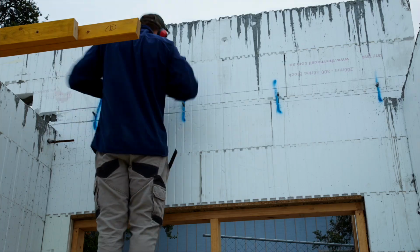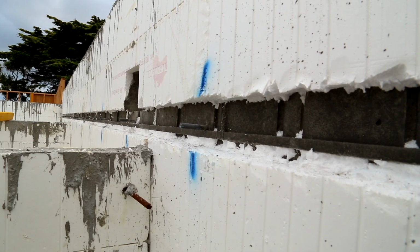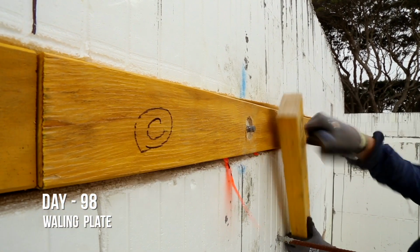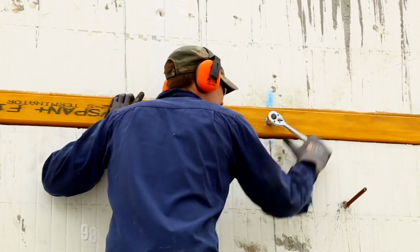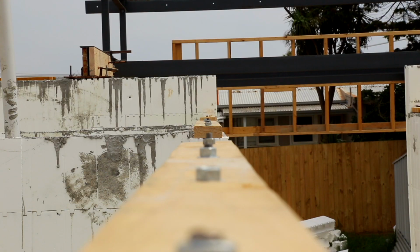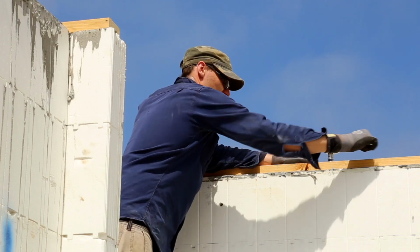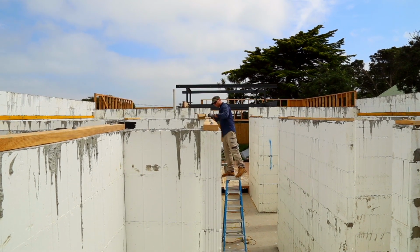Like a hot knife through warm butter, the grinder and chisel first etches out this polystyrene channel. Then, a structurally rated timber beam, or whaling plate, is hammered and bolted into position. Additional load-bearing supports, being timber top plates, are also fixed on top of the hallway walls, giving strength to the entire framework that will soon tie these walls together.